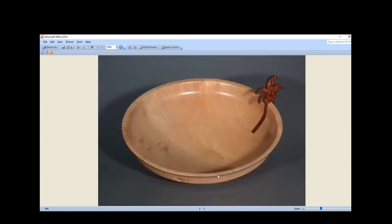This is the same thing done in a maple bowl, I think, with a finial out the side that probably cracked or something. Norwegian maple with lacewood. Yeah, this is Norwegian maple with a lacewood finial. She remembers all these woods.